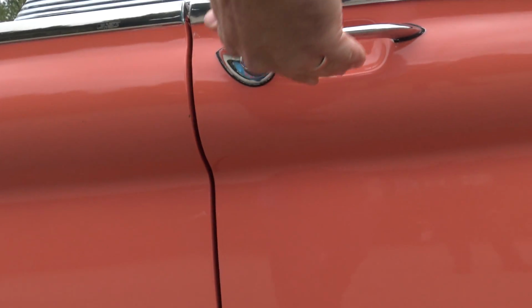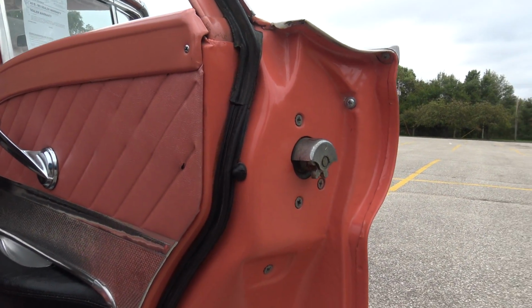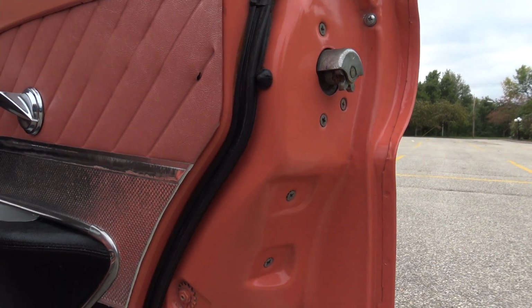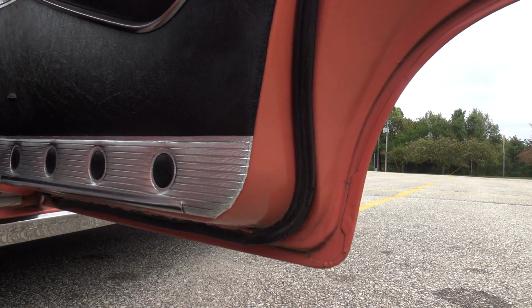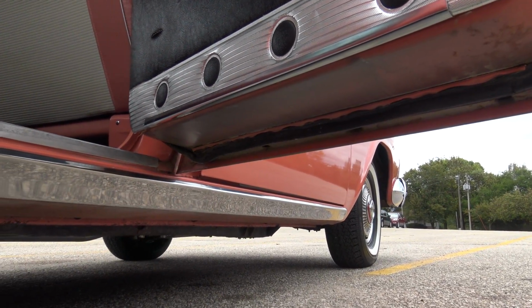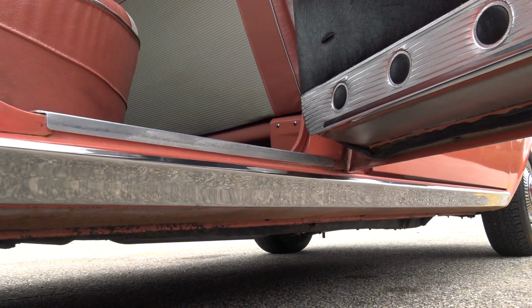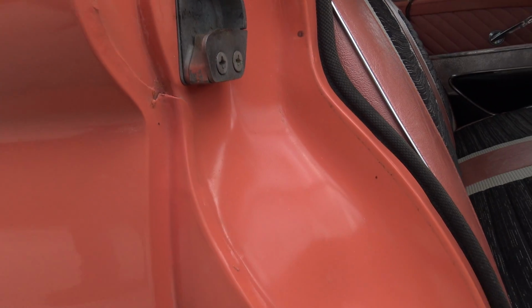All the doors shut just like that, guys. There's no slamming doors on this car. Check out the original paint and the door jambs. I probably won't go through all of them like this because I don't want it to take 30 minutes, but every door is absolutely perfect on this car. There's all your door jambs. I mean, there's no surface rust, there's no rust anywhere there.